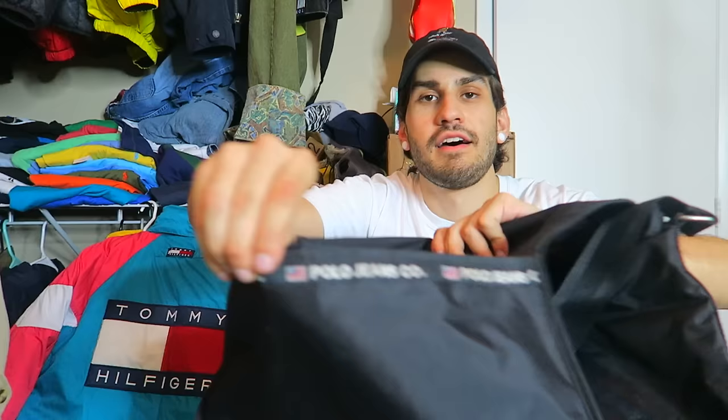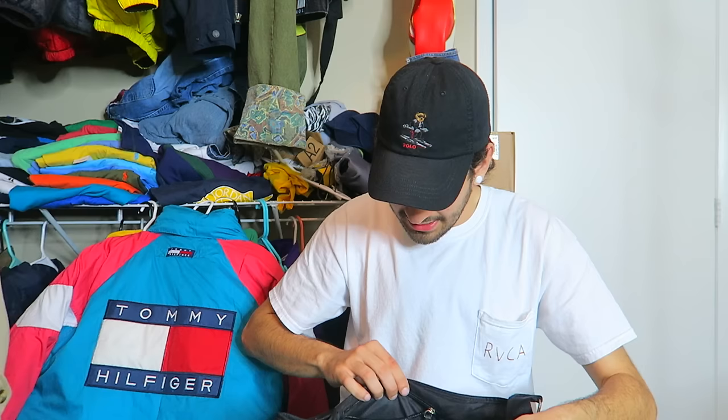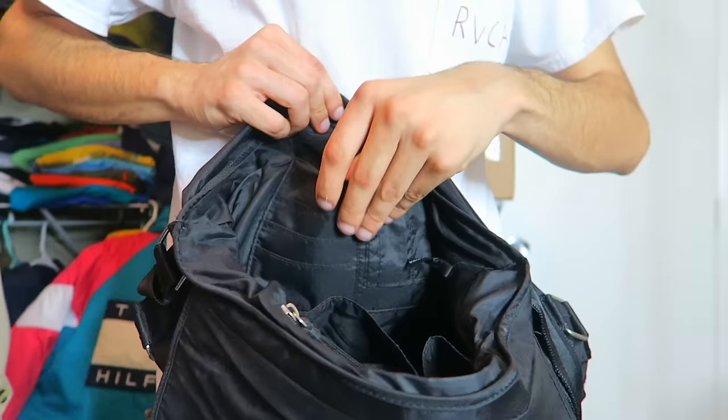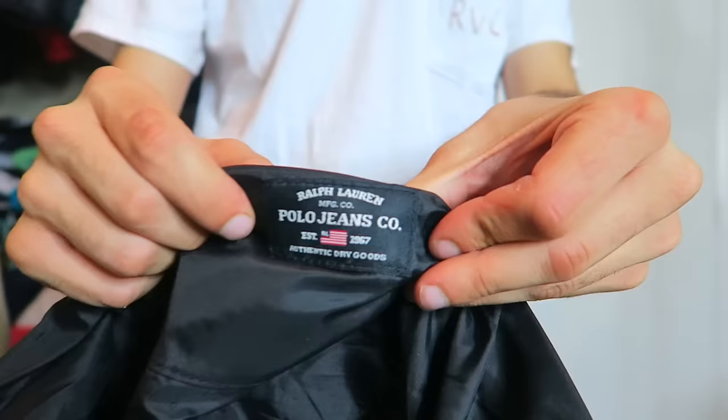We got this Messenger Polo Jeans. It has a Velcro pocket in the front. Flip it up. It has a... Oh, it doesn't have a zipper pocket. Oh, it does, but like the main compartment isn't zipper. It does have a small zipper pocket right there as well as two other pockets. And then right here you have a pocket for like your credit cards, your ID. See Ralph Lauren Polo Jeans Co.